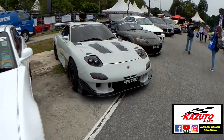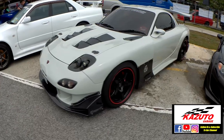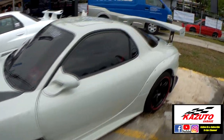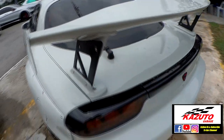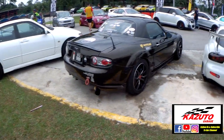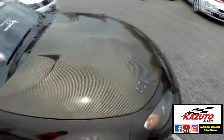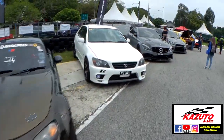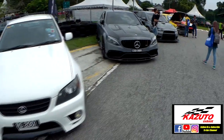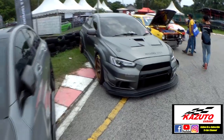RX-7 FD Ari Amamiya body kits. Beautiful, very beautiful car. Ari Amamiya. This is a Roadster MX-5. Next, Altezza. Merc and another cool Evo with a Yaris body kit.